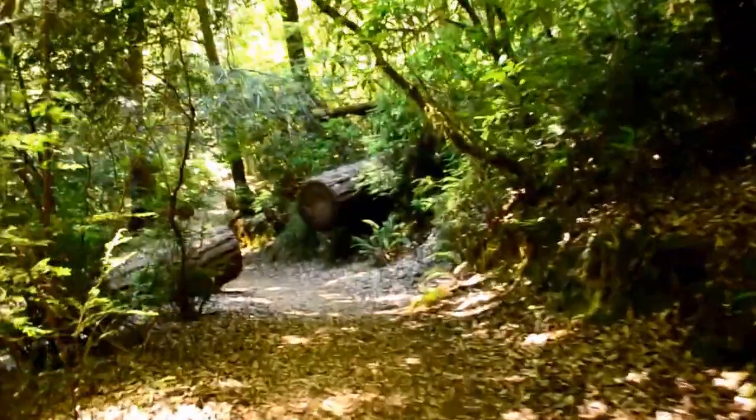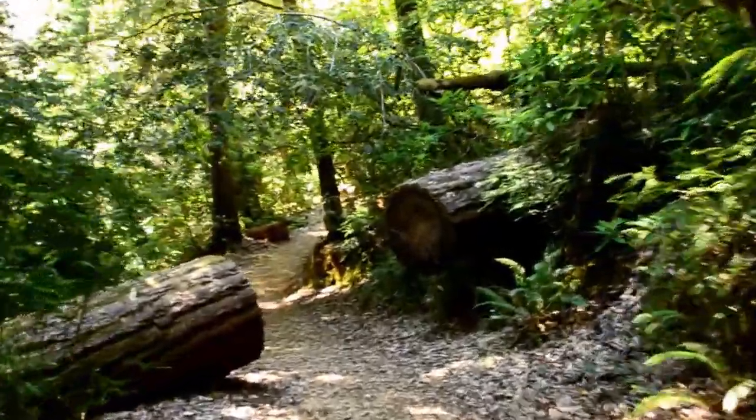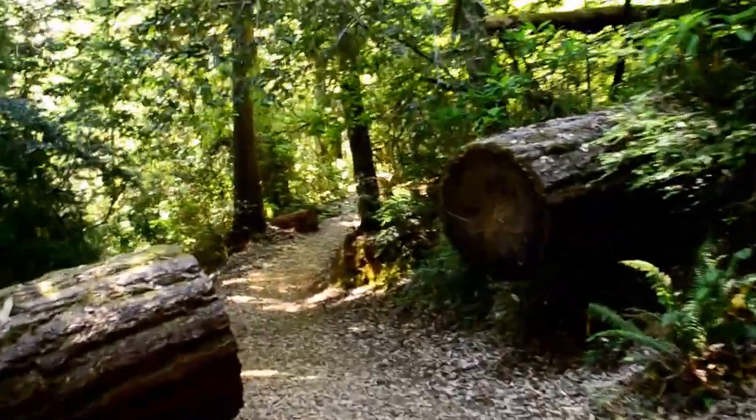Still heading down the trail. Should be getting a little bit closer to the spot where I'm going to leave the trail. Start bushwhacking.